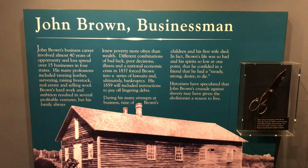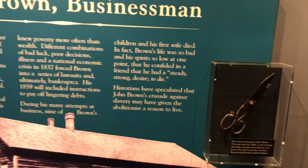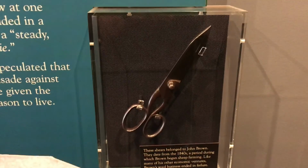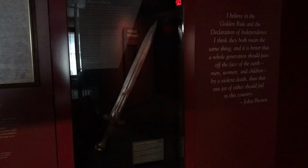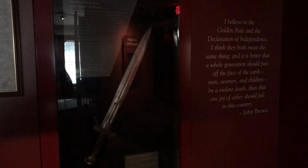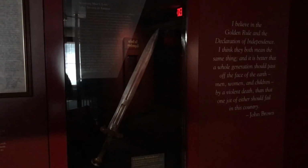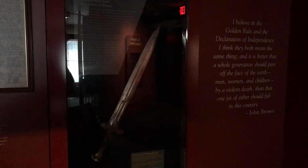John Brown, businessman, born in New York, lived in Kansas for a while. These shears belonged to John Brown during the 1840s. And this is a sword that was used in Bleeding Kansas in the late 1850s, which John Brown was involved in. "I believe in the Golden Rule and the Declaration of Independence. I think they both mean the same thing, and it is better that a whole generation should pass off the face of the earth, men, women, and children, by a violent death, than that one jot of either should fail in this country." And that's said by John Brown.